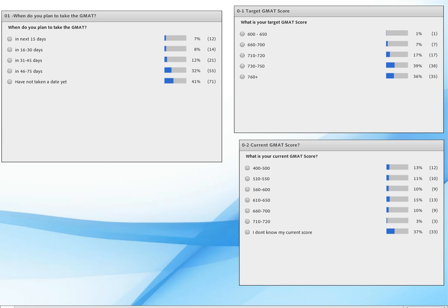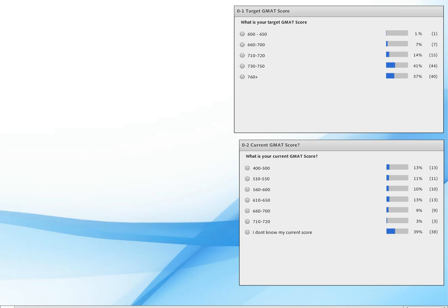All right, let's go through this. We have a few folks who plan to take the test right away, but the two biggest groups, about 73% of you, either have upwards of a month and a half to 75 days or haven't taken a date as of yet. In terms of your target GMAT score, 75% plus are aiming for that score of 730 or higher. That's wonderful. Another 16% are in that 710, 720 bracket, and about 8% of you are in that 600 to 700 bracket. With regards to the current GMAT score, only 3 of you are in that 710, 720, but then the rest of you have a fairly long journey to go. We have about 10% of you in that 600 to 700 as well. That's wonderful. So we're going to have a lot of fun today.